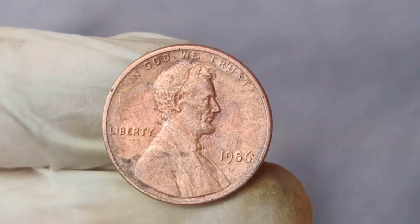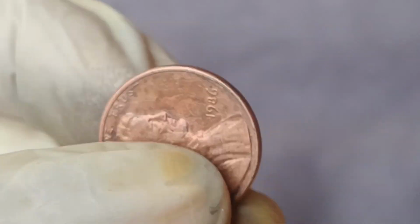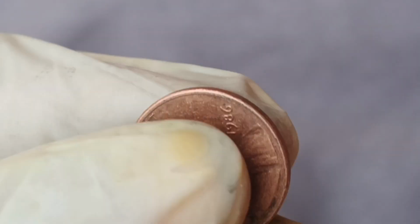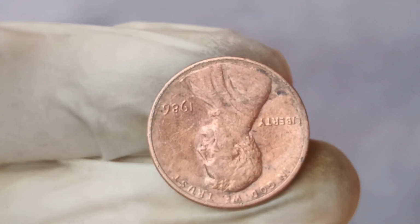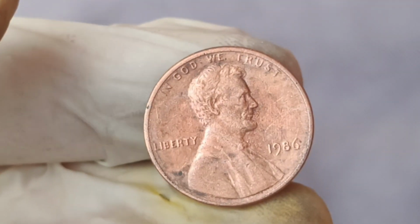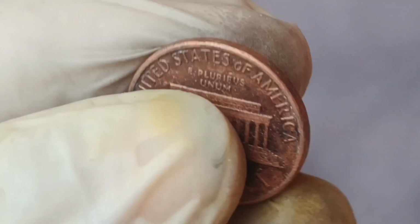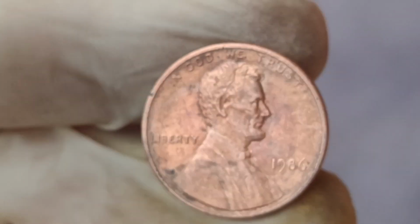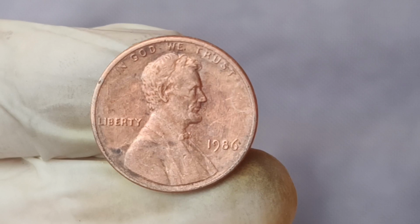If you're out hunting for valuable coins, the 1986 double-die penny is far from the only one to keep an eye out for. There are other rare pennies that could make you a small fortune, such as the 1909 SVDB penny, which is one of the most sought-after pennies in the world. But the key takeaway here is that even something as simple as a penny can change your life if you stumble upon the right one.